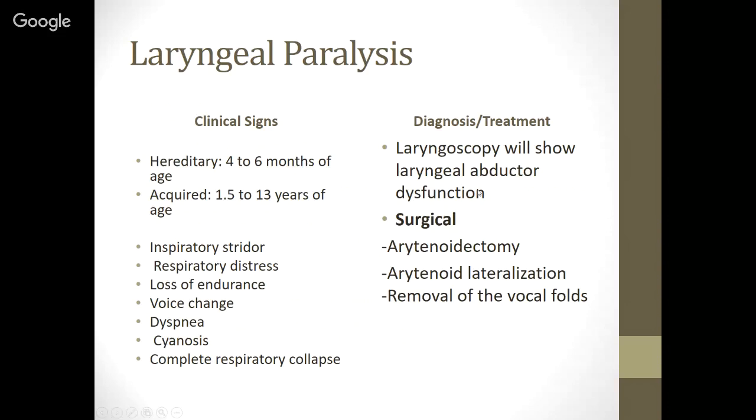So hereditary clinical signs will be seen at 4 to 6 months of age, and for acquired, anywhere from 1.5 to 13 years of age. We will see inspiratory stridor. What is that? That is difficulty breathing in. What you will hear is a stridor, and you'll hear that on the video.